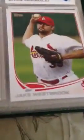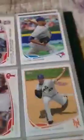We also got Jake Westbrook. We got Matt Kemp, Jacoby Ellsbury, Joe Nathan. Okay, now let's look at this.